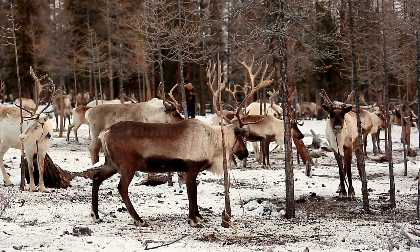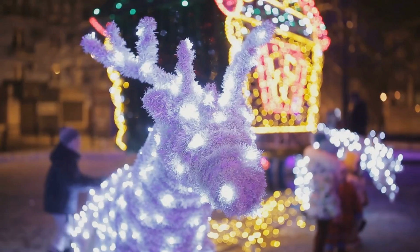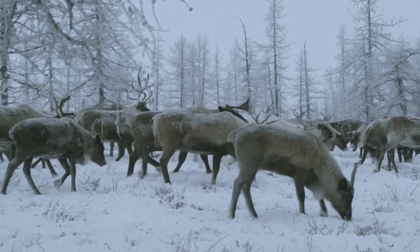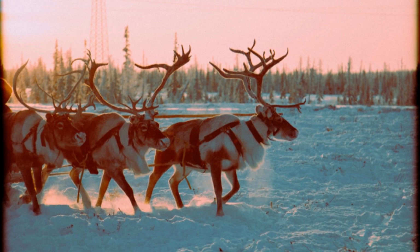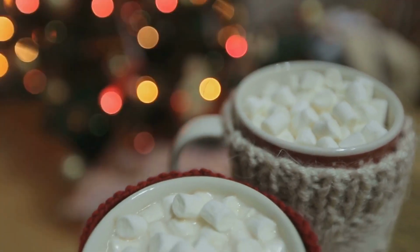Have you ever wondered where Santa's reindeer come from? Well, you're in for a treat. Today we're going to learn all about reindeer, the magical creatures who help guide Santa's sleigh on Christmas Eve. But wait, reindeer aren't just for Christmas. These amazing animals have a whole story of their own, and it's filled with wonder, science, and a little holiday magic. Grab a cup of hot cocoa because we're about to embark on an adventure full of fun facts, history, and reindeer magic.